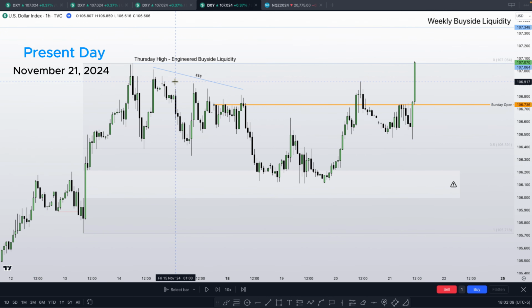So after we've identified the dealing range that we're operating within, I'm just looking at discount objectives, right? Where could price want to deliver to in terms of the manipulation phase? It's going to run old lows and refer to a discount inefficiency. So we have a sell side liquidity pool right here. This is last Friday's low, November 15th. So if it is going to go lower, it's going to want to sweep there.